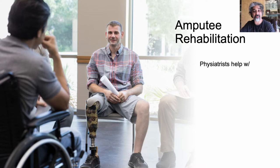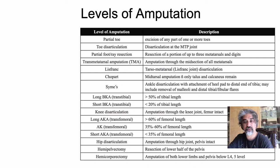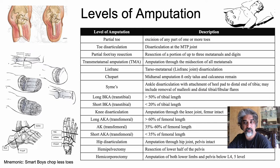So this is a nice segue to amputee rehabilitation. As a physiatrist, you may be needed for pre- and perioperative issues, but the bulk of our care happens postoperatively, where goals are optimizing pain management, wound care, and preparation for a prosthesis. Very often, we develop lifelong relationships with these individuals. The prosthetic and management options are highly dependent on the level of amputation. You will see many transfemorals, also known as above knee, transtibials, also known as below knee, and partial foot amputations. There are other levels, rarer, such as hemicorporectomy, where half of the body is removed.